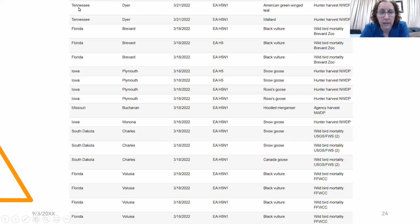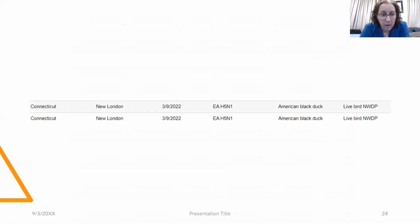But we see Tennessee, we see Florida represented, Iowa, Missouri, South Dakota, and everything ranging from a green-winged teal, which is a little duck-looking thing, black vultures, snow geese, mergansers, which are another waterfowl, Canada goose. You'd think those guys would be too ornery to be affected, but nope. Black vultures, likewise.